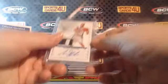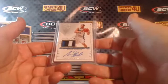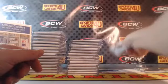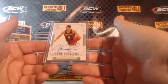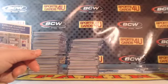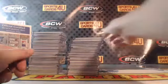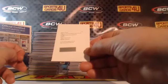Kobe's All-Rookie Team three-color patch autograph to 99, Magic, Aaron Gordon. Game Changers gold proof, 12 out of 25, Cavaliers, Kevin Love. Rookie three-color patch autograph to 99, Pistons, Spencer Dinwiddie. Redemption, Colossal jersey signatures.